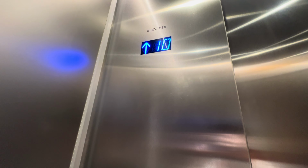Capacity is 4,000 pounds. Let's get a cab view. Very nice cab. Same cab as the parking ones. Let's go down to 1. These go probably 500 feet per minute.